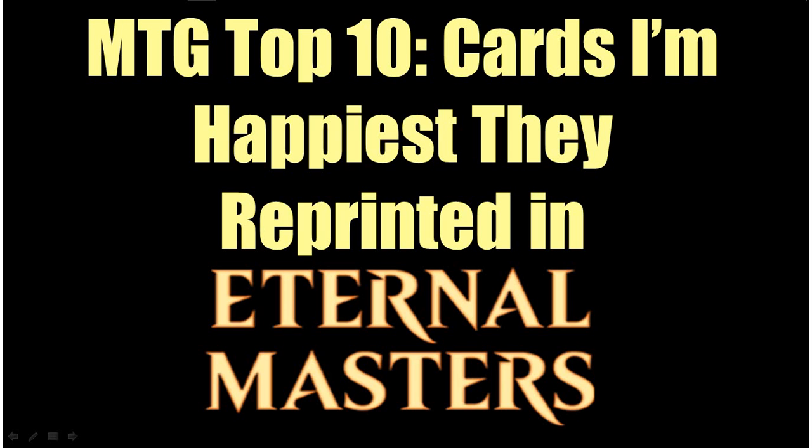I will do my best to convey why I'm happy about certain cards being reprinted, but all of these opinions come from my own perspective, which is the perspective of someone who primarily plays, at least when it comes to Eternal formats, Modern and Commander, and as someone who's interested in getting into Pauper, and is interested in making budget decks. So those points of view are what influence my ranking of these cards.